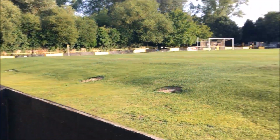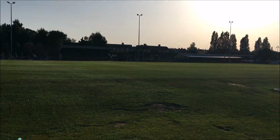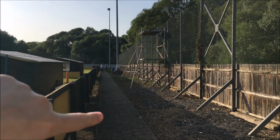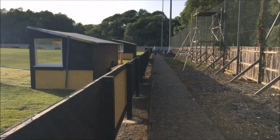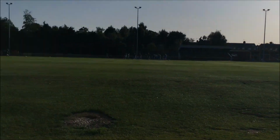So when you do come to Stow, and when you come in via the entrance over here, you've got the main part along here that you can go to, the stand behind the goal, and also along here, which you can visit as well. So if you want to hear what the managers are saying, this is going to be your best viewpoint. But to be honest, most people congregate over in that particular corner.